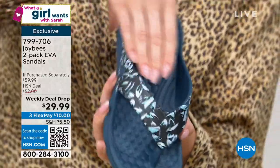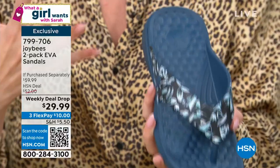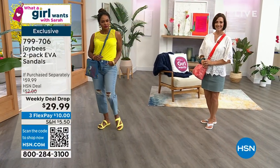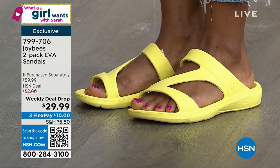So with every single step, every movement that you're making with your foot, you're getting that bounce back, that comfort that you need to be on your feet all day, whether you're on vacation, running around with the kiddos, or just cruising about on a brunch day or hanging out by the beach. Joybees has got you covered.